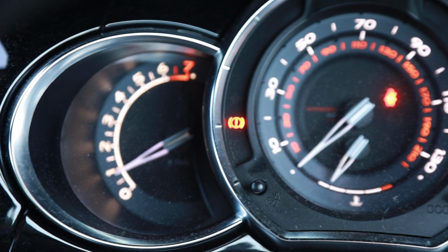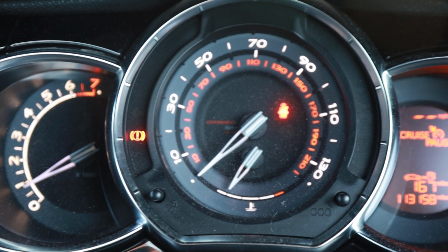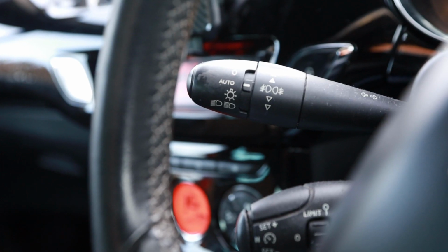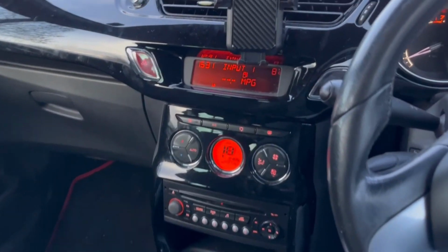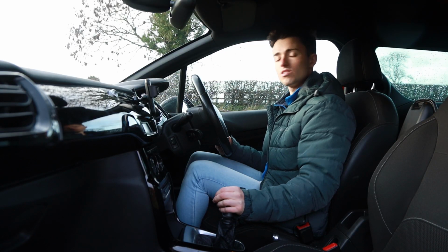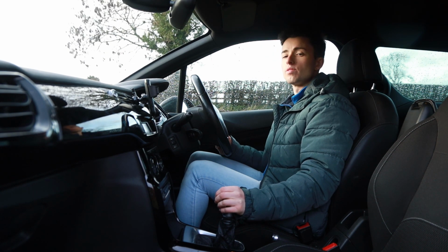Your gauge cluster is 3 chrome flanked dials, and the DS3 was actually available with a really good range of features. So this model has actually got auto lights, auto wipers, cruise control, climate control and a media player, which for 2011 wasn't too bad a set of features, especially at the premium hatch end of the market.